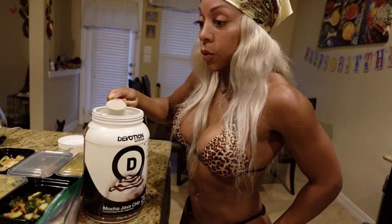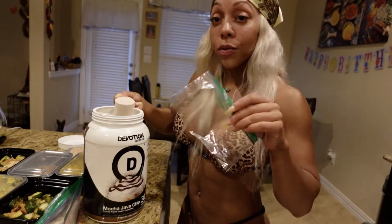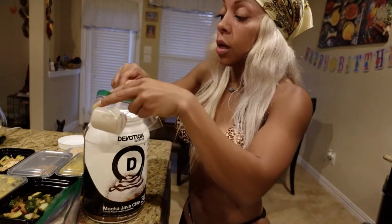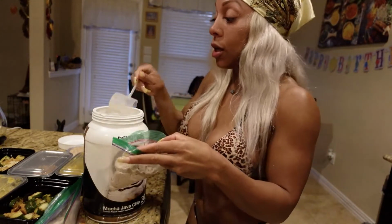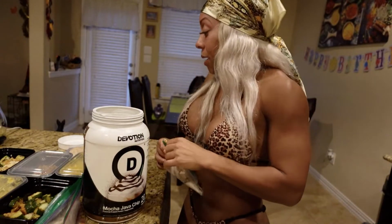And it travels so well. Cooks well, travels well. And they also have travel packs. So if you guys are on the road, the travel packs are also really good to use too. I just completely ran out, so I make my own up.